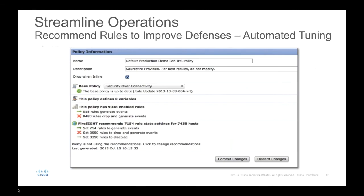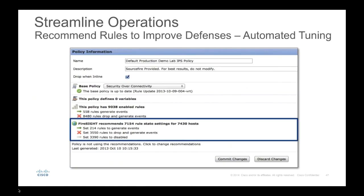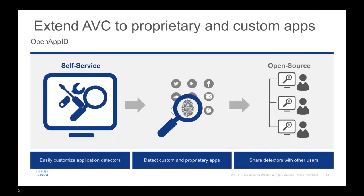And then ultimately what we're doing is streamlining operations. We're recommending rules to improve your defenses. We're helping you to automatically tune the environment based on what makes sense in your specific environment, based on the vulnerabilities in your environment. Very, very powerful automation capabilities. And then finally, from an openness perspective, we also allow you to do self-service for customized application detectors. We do this in an open source environment as well, so we're hoping to do for application visibility and control what we did for IPS with Snort, which eventually became SourceFire and is rolled into the industry's leading next generation IPS.